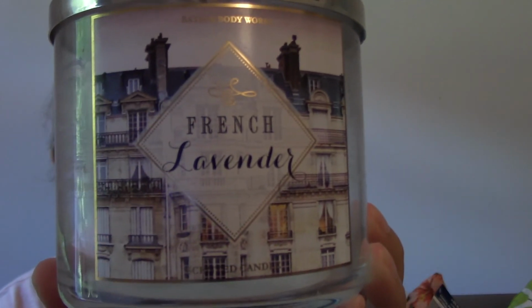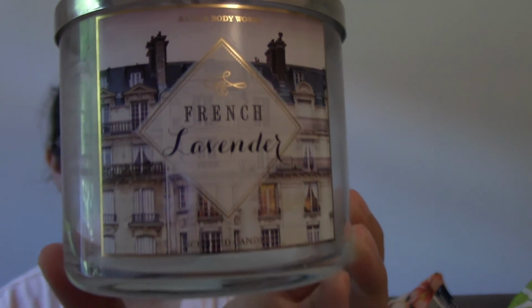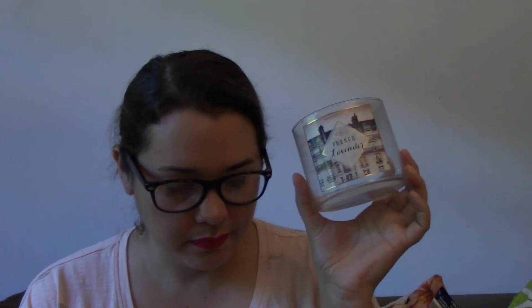In my bedroom, I finished this French Lavender 3-wick. This came out in the recent Paris collection from Bath & Body Works. And it smelled amazing on cold. It smelled amazing till about halfway of this candle. And then I have finally experienced the Bath and Body Works kerosene smell. All of a sudden I would go and sniff it and I'm like, oh, what? Oh God, it smells like kerosene.